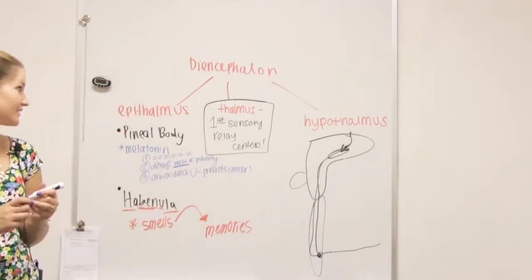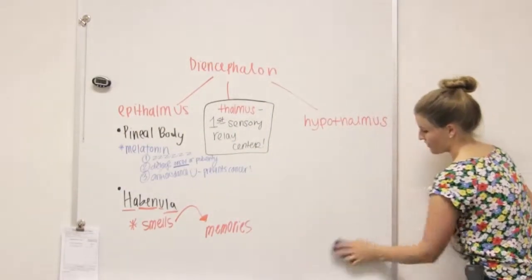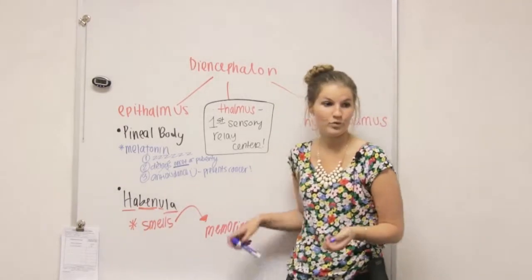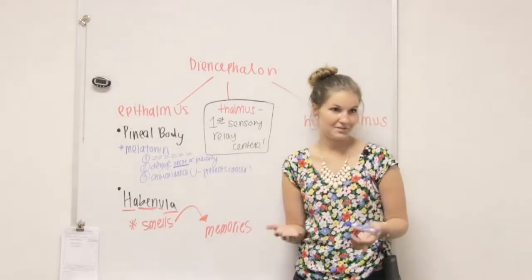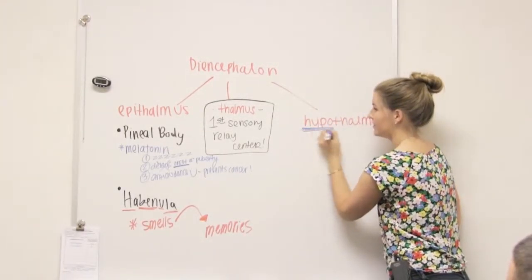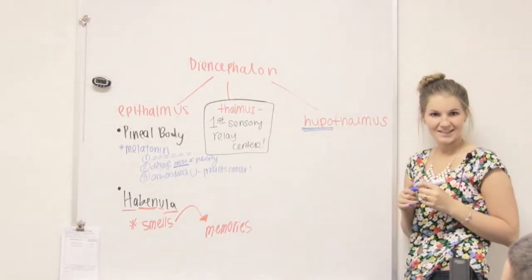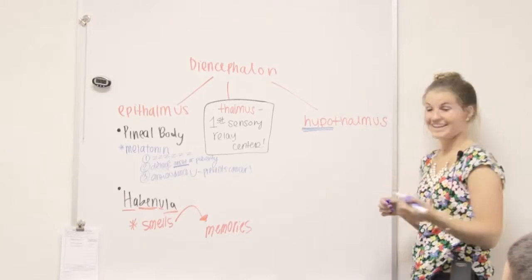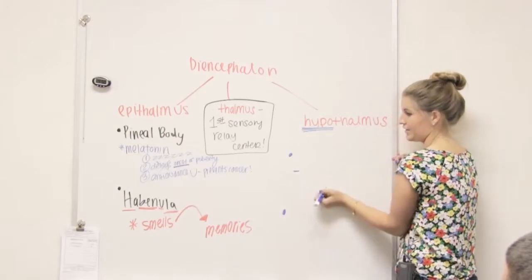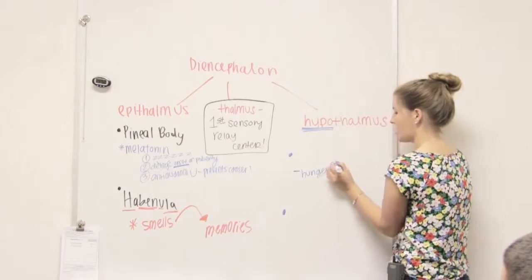There's a bunch of really fun ones in just a minute. Your hypothalamus: I always think of a hippo. That just helps me memorize where it was in neurobiology, because the hypothalamus is under the thalamus because it's heavier, because it's a hippo. So if it's heavier, what's it going to be doing? Eating. So you can say it regulates our hunger and thirst.